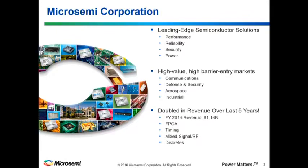Yes, sir? There's two of us that don't know what FPGA is. Field programmable gate array, a hardware device that can emulate various software pieces and execute that software in fabric to offload computations from microprocessors. And please do ask questions as we go through this. It'll be more enjoyable for all of us if this is more of a discussion than a presentation.